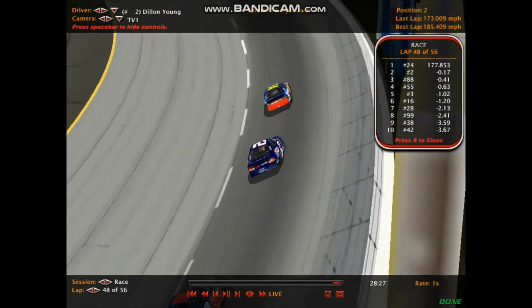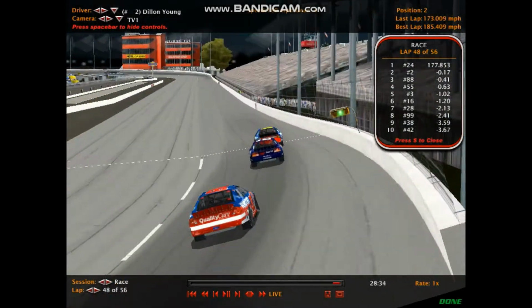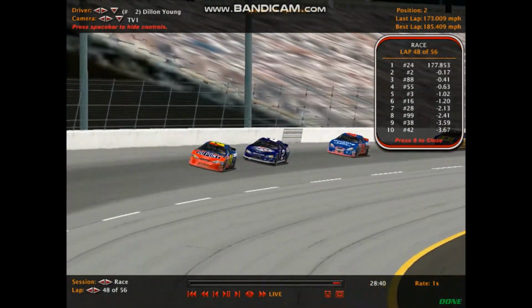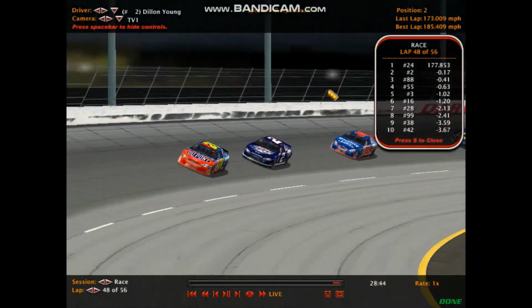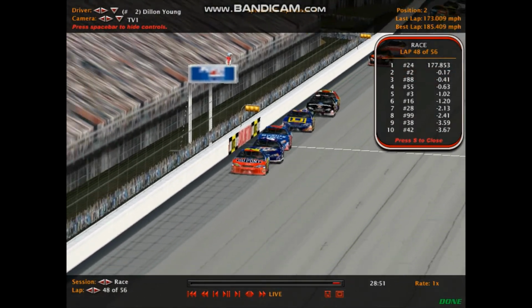9 to go. Actually, make that 8 to go. Excuse me. No, it is 9 to go. It'll be 8 to go this time by as they go through turns 3 and 4 for another time. 8 to go now.